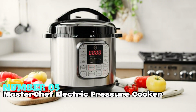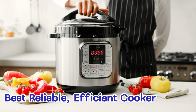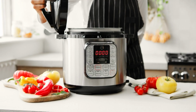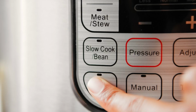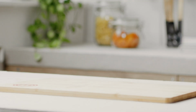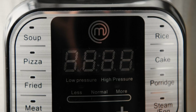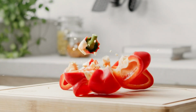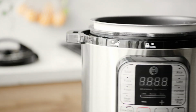Number 5. MasterChef Electric Pressure Cooker. For the best reliable, efficient cooker that can do it all, I recommend giving this electric pressure cooker a try. It's a sleek 6-quart cooker made of stainless steel in a stylish black and silver finish. What makes this cooker stand out is its versatility. It's not just a pressure cooker, it's a 10-in-1 multi-cooker. Yep, you heard that right. It can do everything from pressure cooking to slow cooking, sauteing to making yogurt.